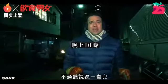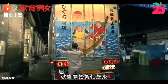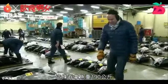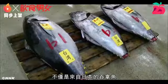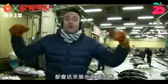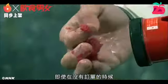Right now it's pretty quiet, but I heard that after a while things start to get kind of active, so I'm gonna see what's going on. So this maguro weighed in at 190 kilos. The fish from all over not only Japan, but different parts of the world have come here to be sold at market.